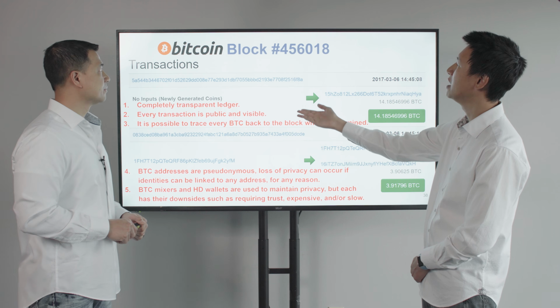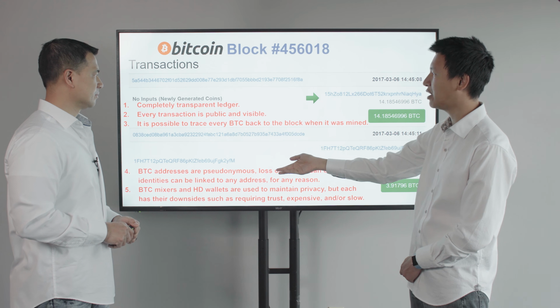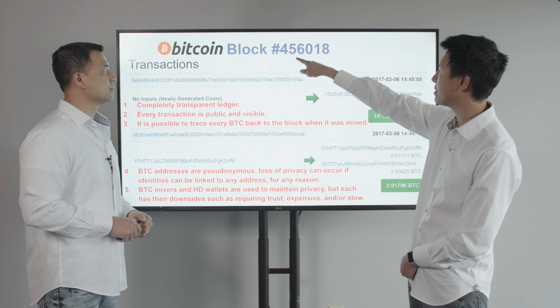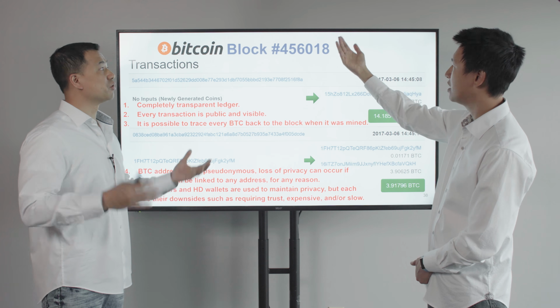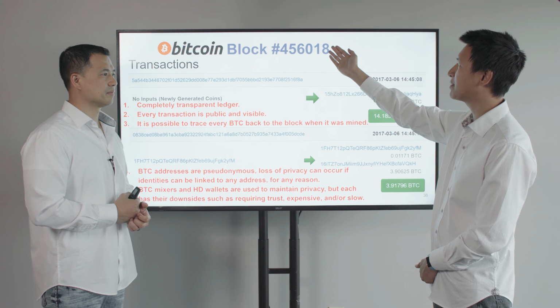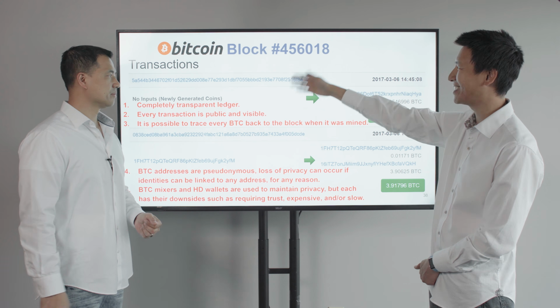I forgot to cite them, but blockchain.info is where this screenshot came from. It's a website that you can go to. You can just click on any block number. We happened to click on this block number, which is the most current one at the time we took the screenshot, but you can click on any block number from block number 0 till now.